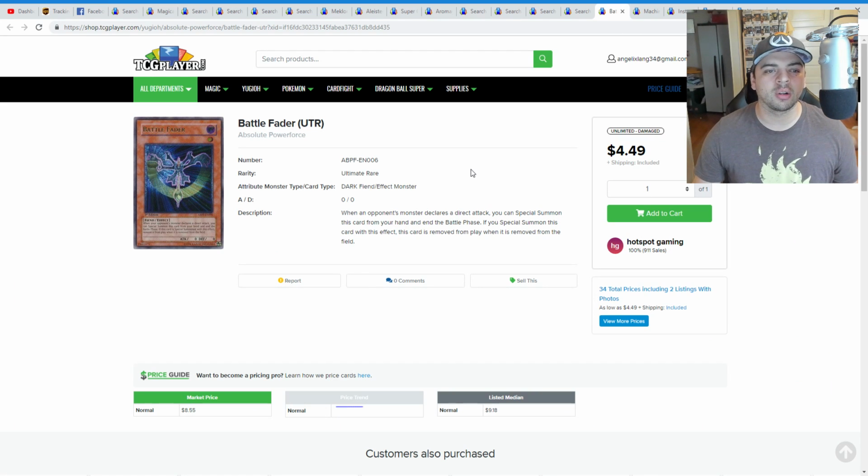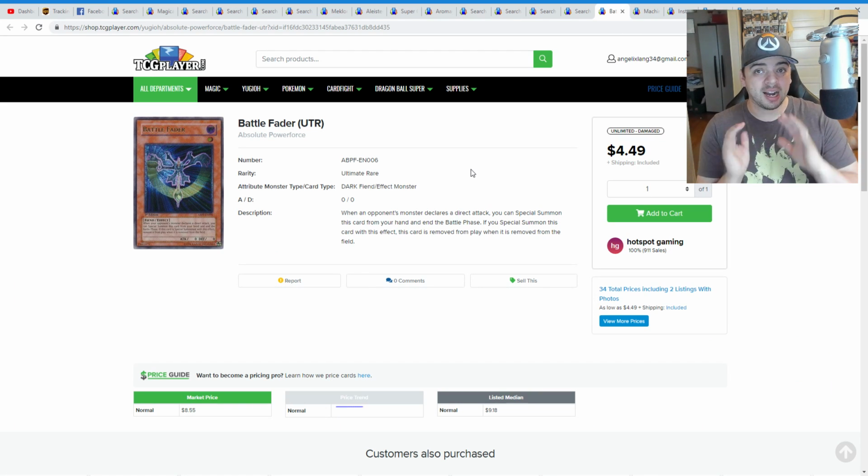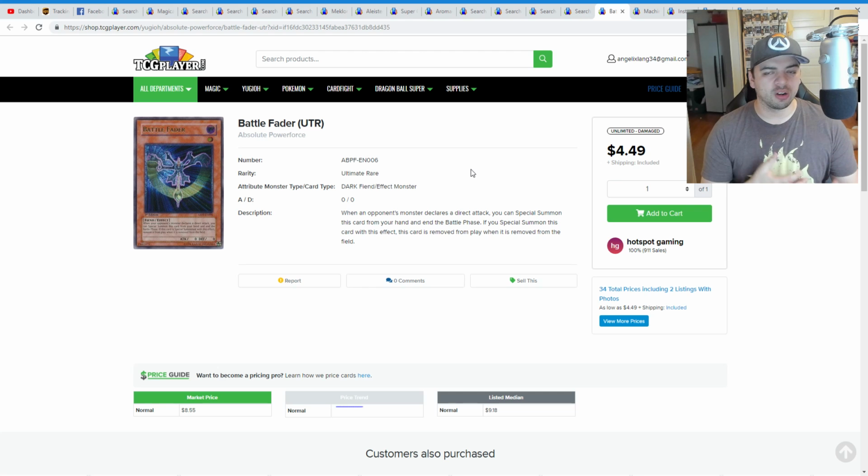I always loved this card. I always thought this card should maintain value. And if you want my honest opinion about Battle Fader, I think it's going to go up in the future. I have about, I think, 5 of these. I need to get more of these. So I'm going to slowly collect Battle Faders, Ultimate Rare First Editions. I have some foreign ones as well.